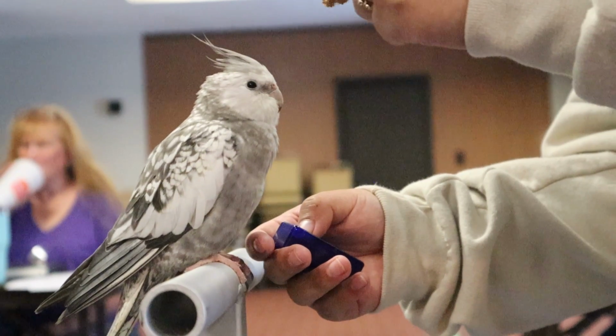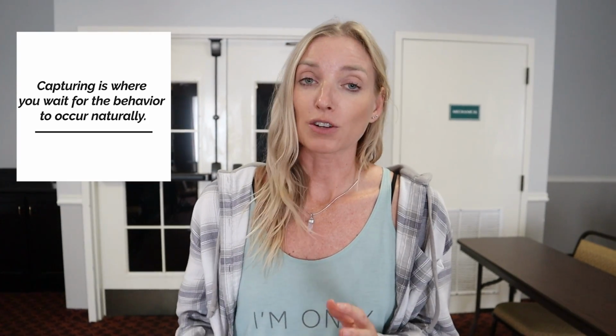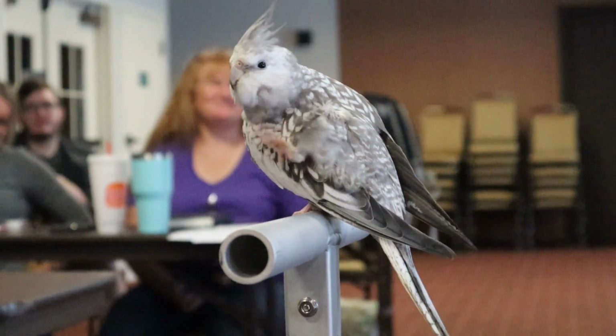Now I want to point out there's multiple ways to train the wave. You can do it through capturing, like I explained before, where you just wait for the bird to naturally show this behavior of lifting the foot. Normally this happens when the bird is either sleepy or it goes to scratch its head, which you can shape into a really adorable wave sometimes when there's motion to it. Another way is to target the bird with its foot to something. So you train it to target something with its foot and then you slowly remove the target. There's a lot of different methods.